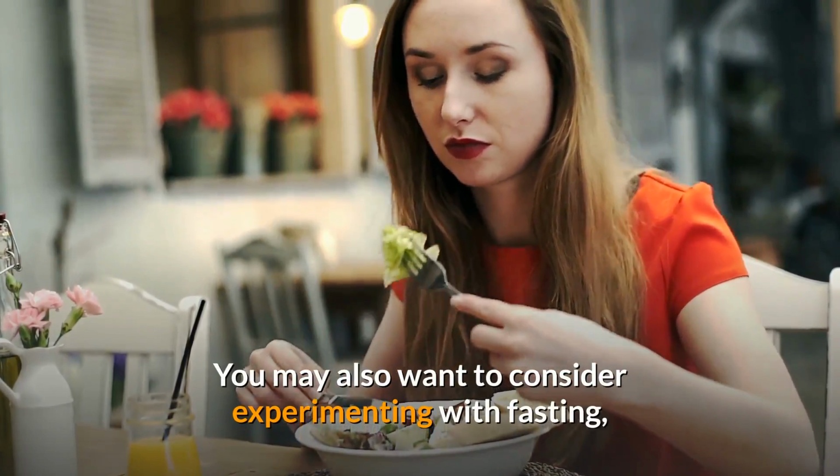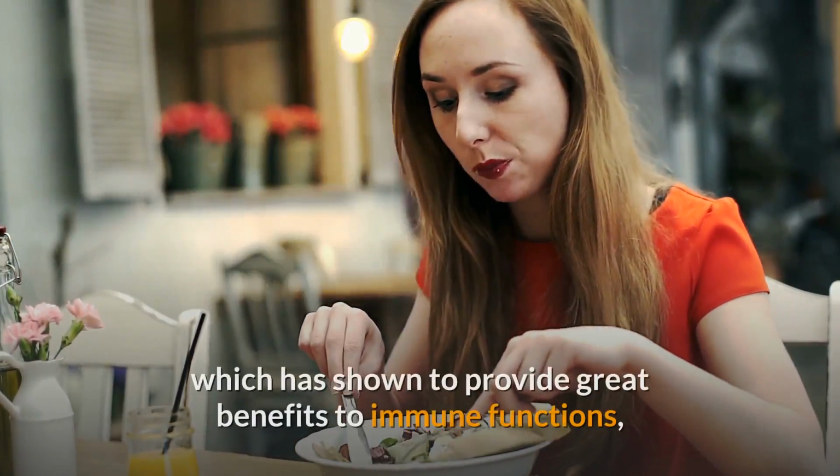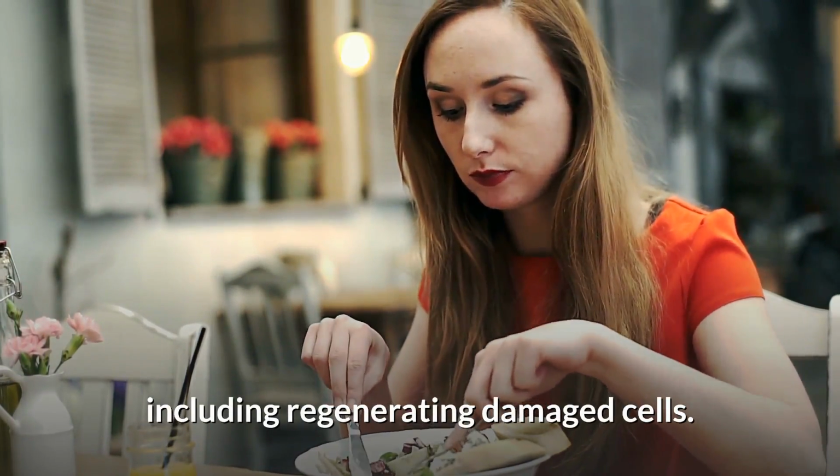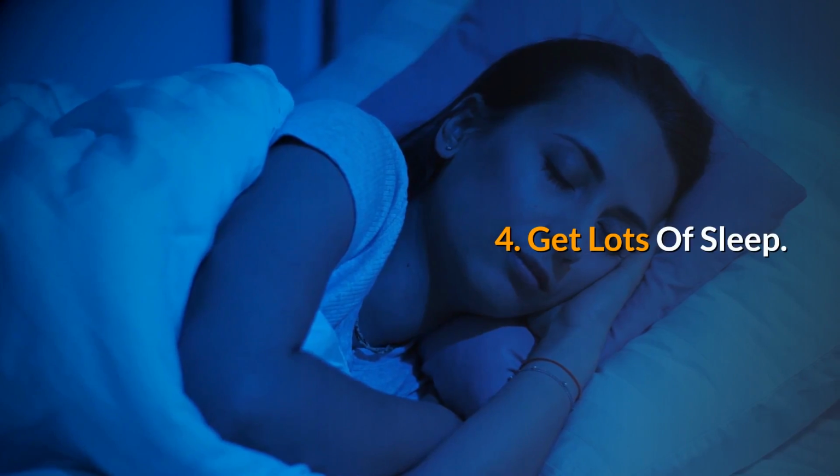You may also want to consider experimenting with fasting, which has shown to provide great benefits to immune function, including regenerating damaged cells.